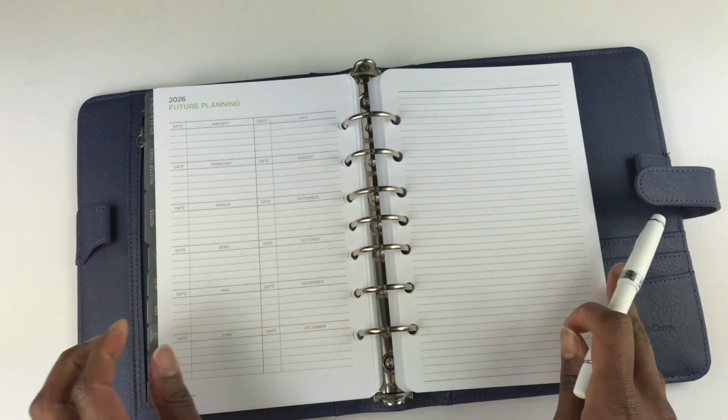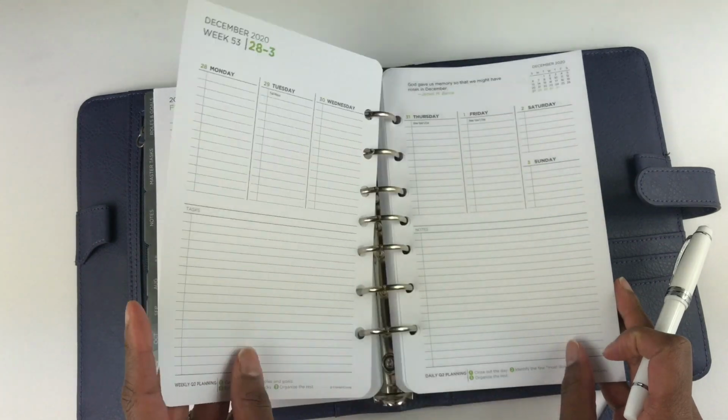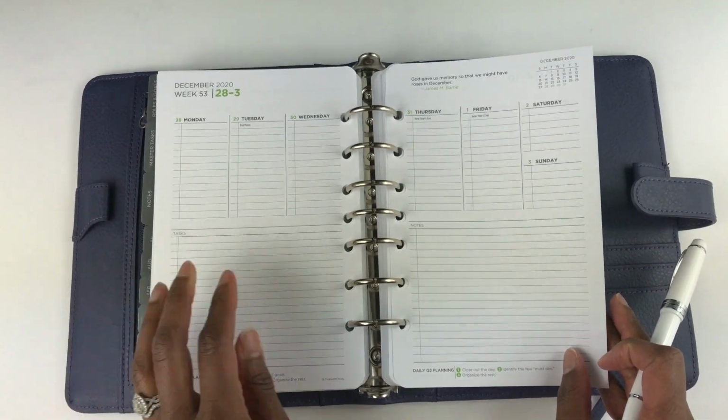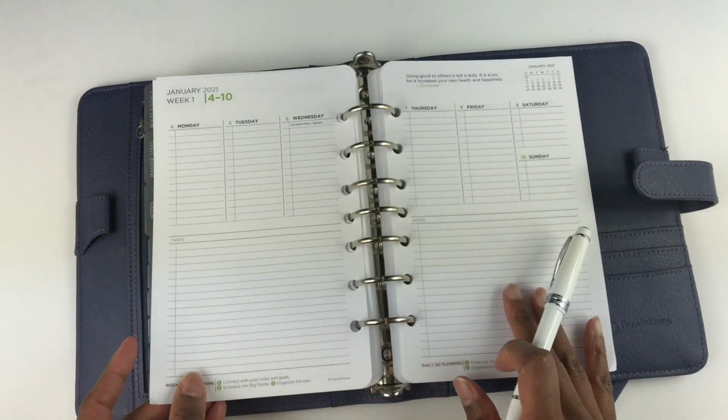And now starts your weekly spread. There is a blank page here on the front for notes, and it starts with the first week of the year, which happens to include December. Now, let me turn to a page that includes the new year.